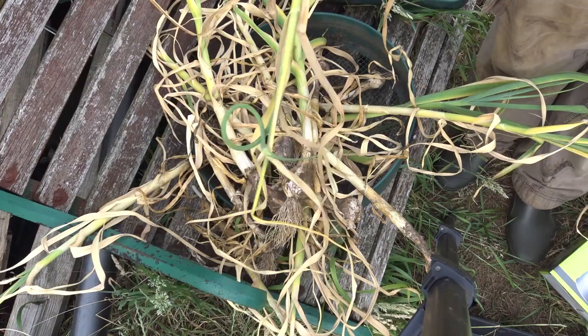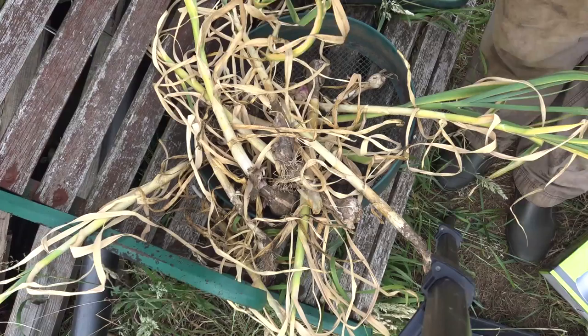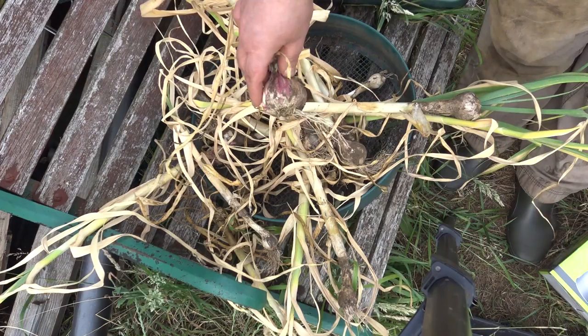And if you look at that, let's just get a good grip. That is a nice size garlic. I'm really pleased with that one. There is some really, really good garlic here.